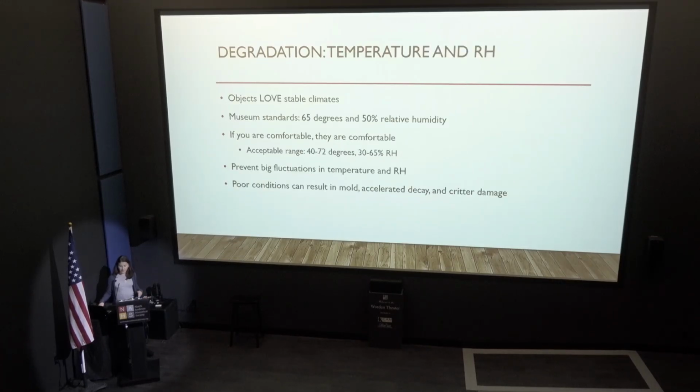So temperature and humidity. Objects really love stable climates, and a general rule of thumb is that if you're comfortable, the objects are comfortable. So that's why, as we'll talk about later, you don't really want to store in attics or basements. You want things to be about 65 degrees, 50% relative humidity. Ranges are okay, but you don't want large fluctuations.